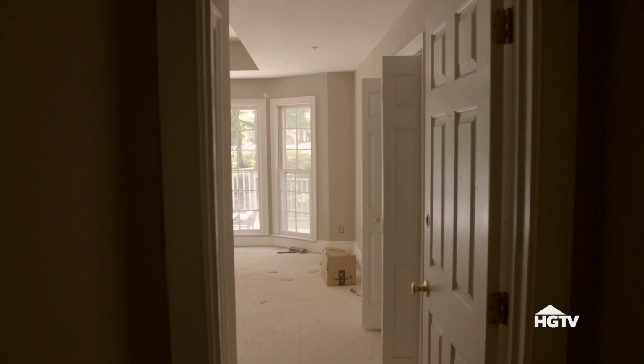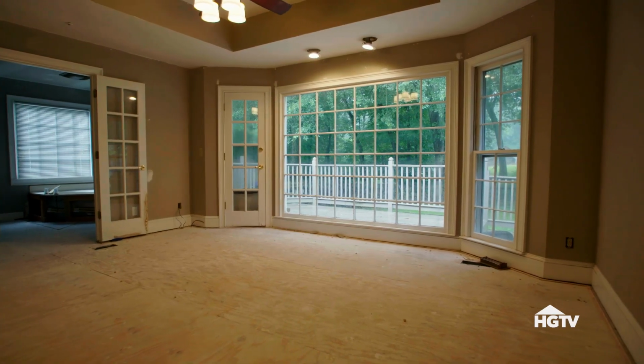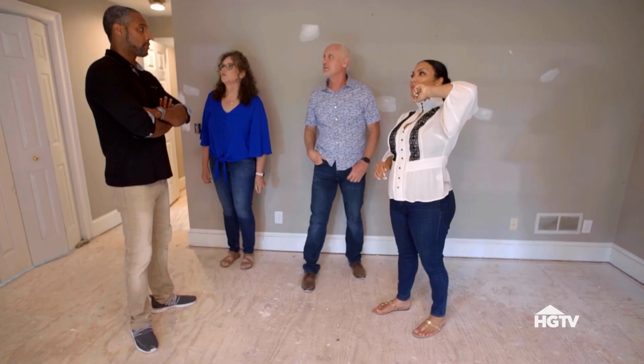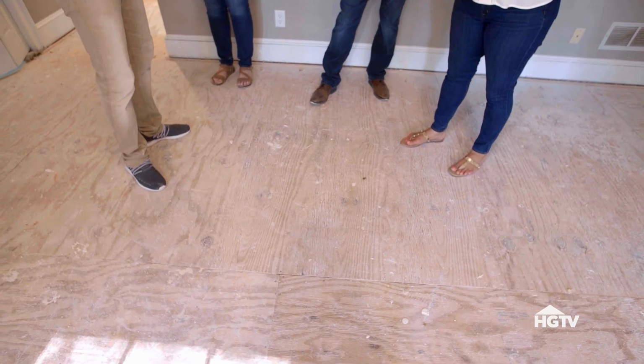Okay, let's go. Oh, more opportunities. Stand where your bed would be and look at what your view is. Oh, wow. I can dig that. Isn't that beautiful? Oh, there's your farmland. I can see a cow out there. I can tell you what I love already, though. It's solid. This subflooring is solid. That's good.